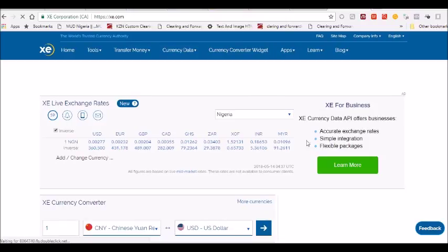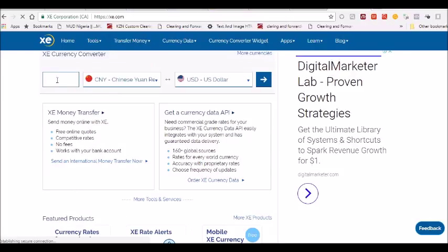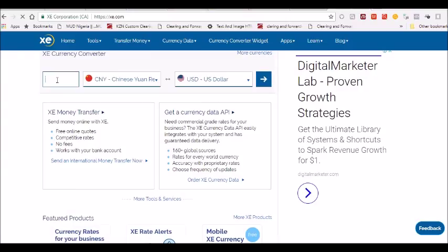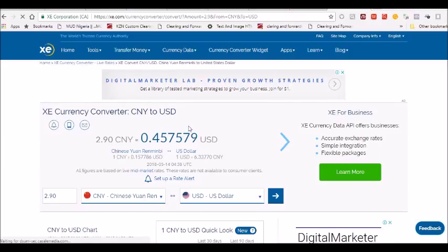Okay, it has opened. So I want to input 2.9. I'm converting from Chinese yen to US dollar. 2.9 yen. How much will it give you in dollars? Just $0.45. Approximately $0.46. Would you rather buy where it is sold at $1 or where it is sold at $0.4? Is it not almost two times that price?